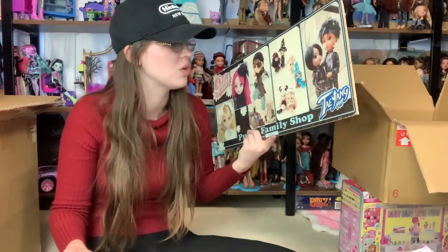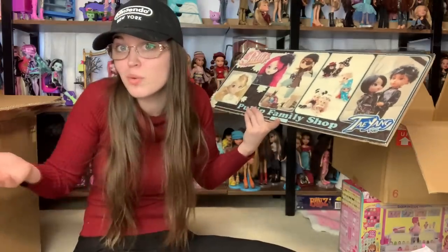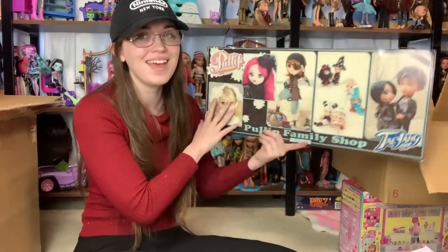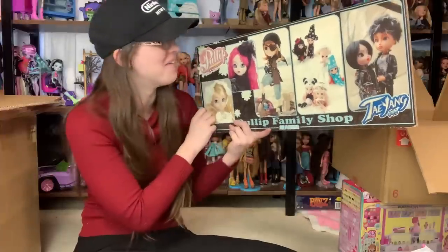That's why store displays in general are so interesting to me, and so important to me to get them, especially older ones and newer ones too, because they just get thrown away. So if you don't take good photos of them or literally own them, they don't get preserved, and that's a massive shame. So this is really cool to find. This is super, super cool to find, and I'm so happy to have it.